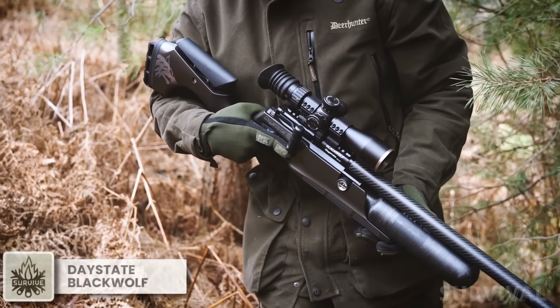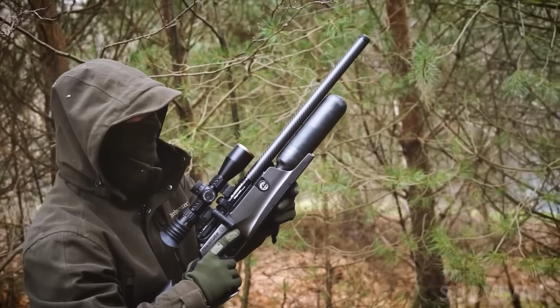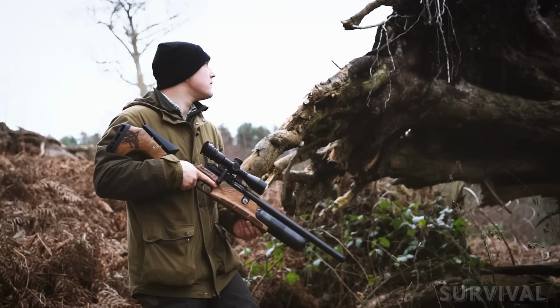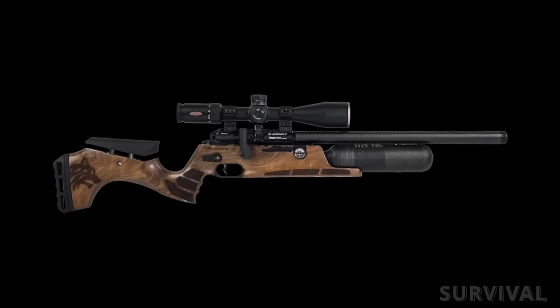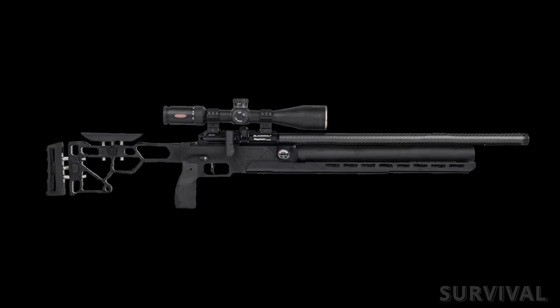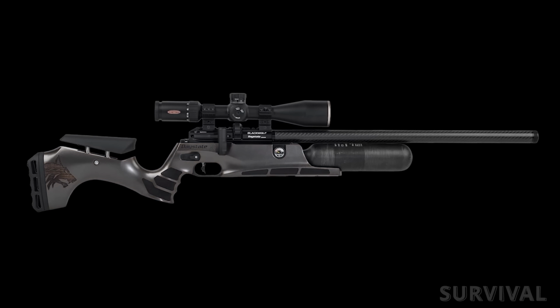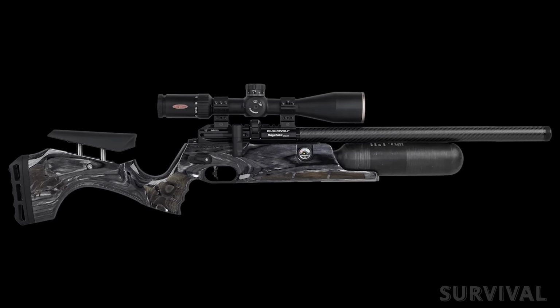Daystate has been pioneering air rifle design for over 45 years. Its latest release, the Black Wolf, is no exception when it comes to innovation. Could this be the ultimate mechanical modular air rifle platform? There are no less than 32 different configurations of the Black Wolf available off the shelf, and at least 60 optional extra accessories are listed on the Daystate website. If that's not the pinnacle of customization, I don't know what is.